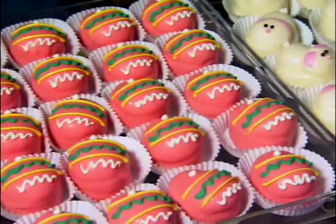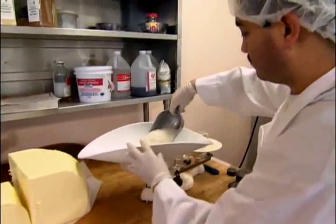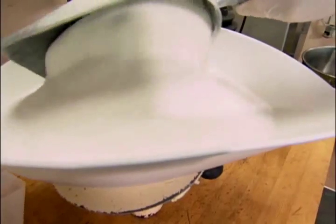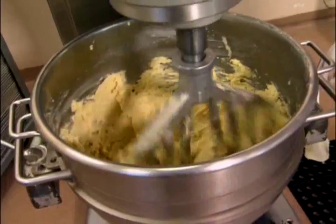For such a detailed cake, the batter starts with a surprisingly simple recipe. A small amount of flour, sugar, butter, eggs, and almond paste. Mixing in almond paste makes all the difference. Almond paste has a very distinct flavor, but it also has a very luxurious taste and texture.